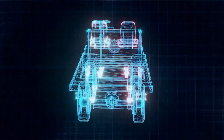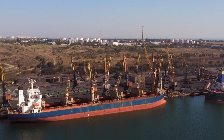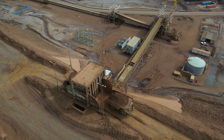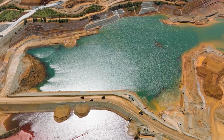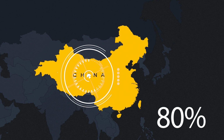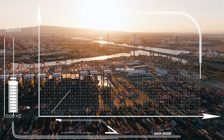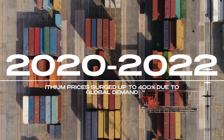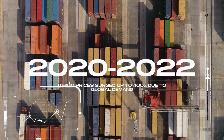Every electric construction machine depends on lithium-ion batteries, and the global supply chain for battery materials is precarious. Lithium, cobalt, nickel, these aren't just commodity metals. They're geopolitically sensitive materials often extracted under questionable conditions. China controls 80% of global battery material processing. Political tensions or supply disruptions could instantly make electric construction equipment unaffordable. Between 2020 and 2022, lithium prices surged up to 400% due to global demand.